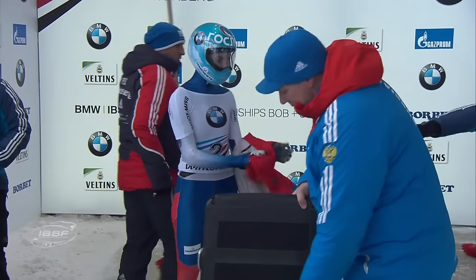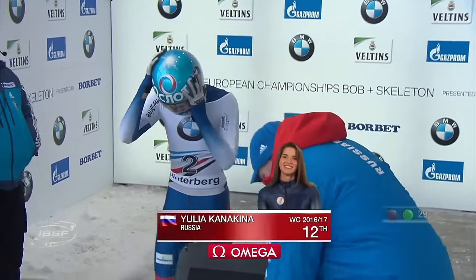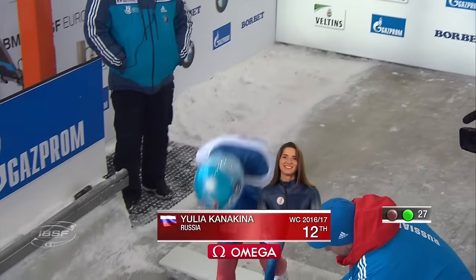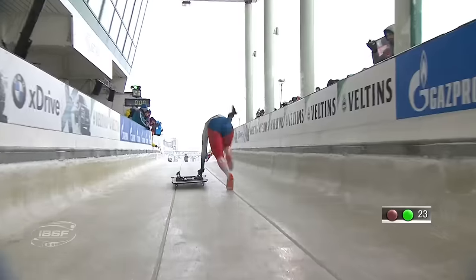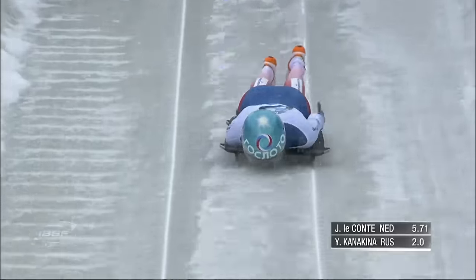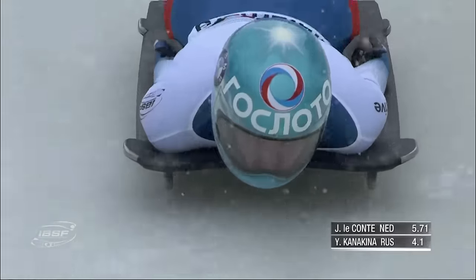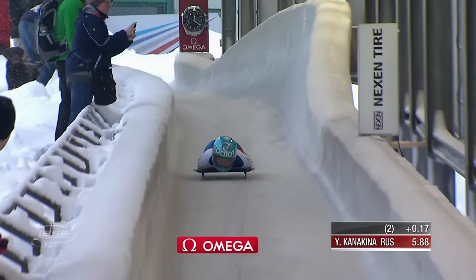Next up is Russia's Yulia Kanakina, former ballet dancer. And who knew that ballet dancers turned into such sprinters? Now, she has got great speed at the start. She really does. She also has a lot of excellent hip flexibility, which is what you need to run in that awkward position as you're bent over, trying to push that sled as fast as you can. She gets away in a 5.88.